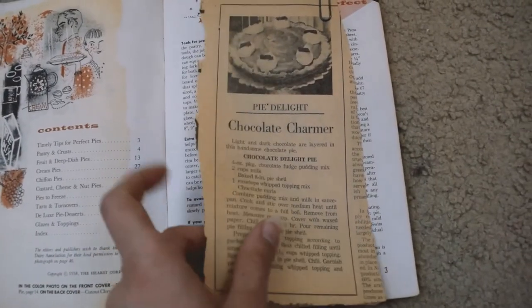The last cookbook I'm going to go over in this video is The Good Housekeeper's Party Pie Book. So I found out this is a 1958 book. And I love picking up these old books because sometimes they have little notes written in them, or they have, like this one, a recipe clipped in. So you know that recipe is good because someone else has already tried it. So this was someone else's book before I owned it.